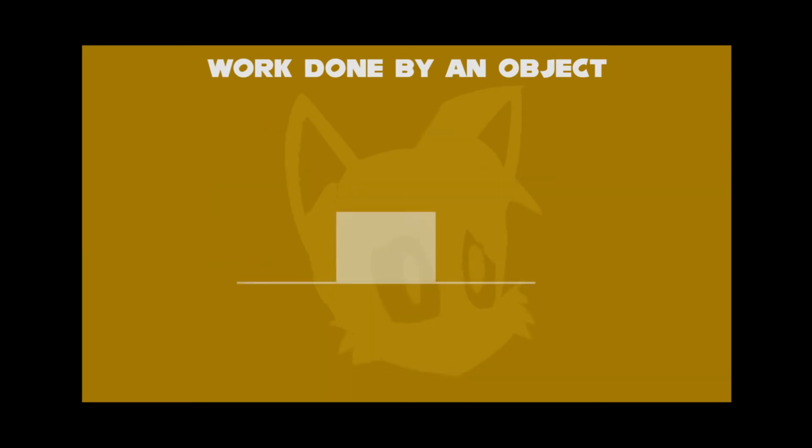Another case: if the block is being pulled at an angle theta, then the work done is Fd cosine theta. If theta is 0, then the maximum work done is obtained, that is, moving horizontally on the ground. If theta is 90 degrees, then there will be no work done, that is 0, since the force is vertical.